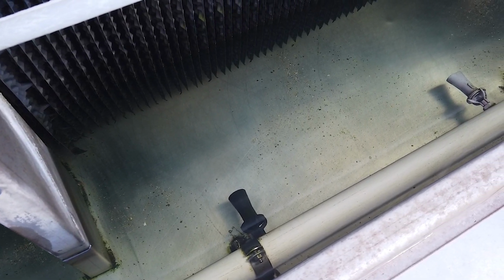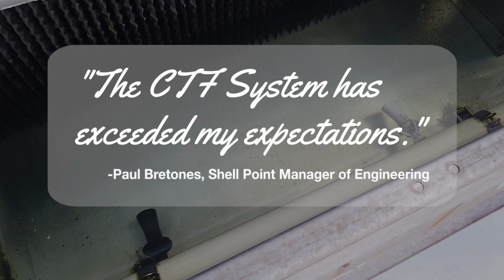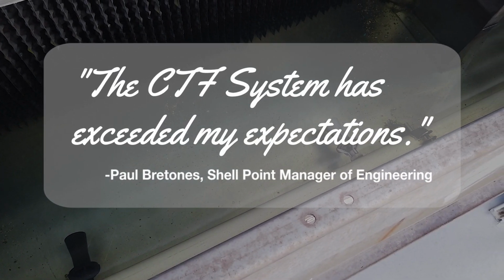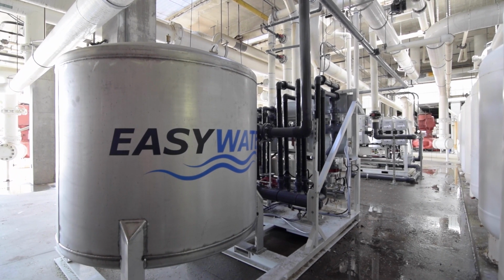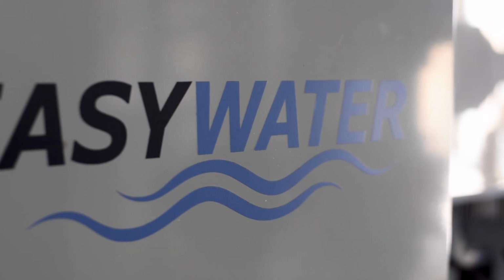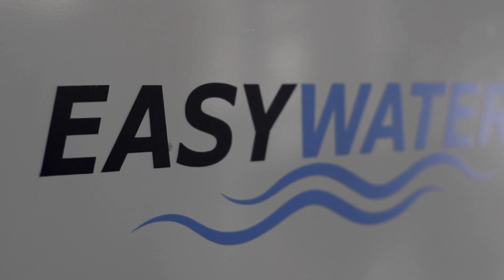Shell Point has been very pleased with the results of Easy Water's CTF systems. Paul Bretones, the Shell Point Manager of Engineering, said, "The CTF system has exceeded my expectations." CTF is a complete cooling tower treatment solution that provides superior results and typically pays for itself in less than 2 years with only chemical and energy savings.